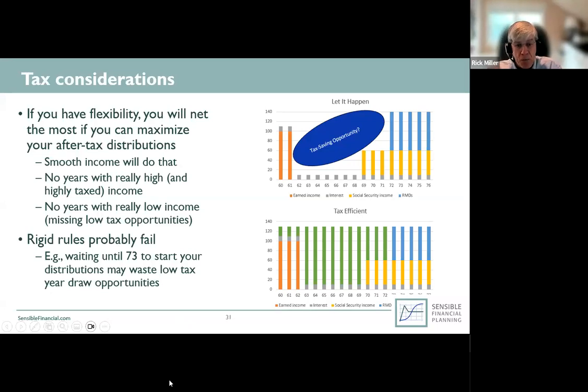So with rules of thumb, it may be the case that your situation is different and your income is going to be the same every year, kind of no matter what you do, right? If you work until you start Social Security and your required minimum distributions are of a certain size, then it could be that you get a graph that looks like this by doing nothing, and that's fine. But if your situation looks more like this, then you may want to take a more active approach.